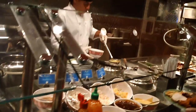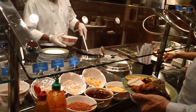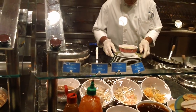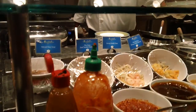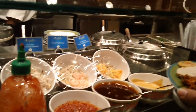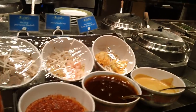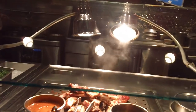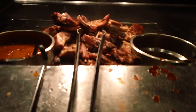Very flavorful. Here you have your soup section made to order. You have a selection of choices, so hot and sour soup. You've seen this in several buffets already. And then these are examples of what you can have. And then you can top it up. Usually it's ideal when you've eaten too much at the end, it will help you digest. Smoked pork ribs.